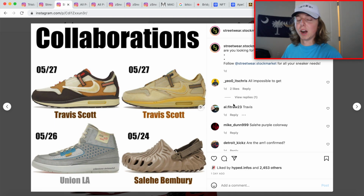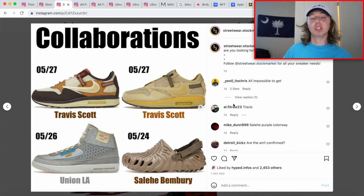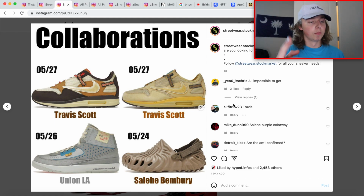Actually really dope to see Crocs step into streetwear with something as dope as that. And they've been in streetwear before, but that's a great step. Don't ask me how I got those before. Shout out Mana.